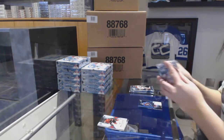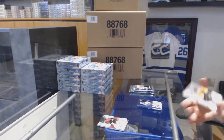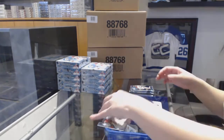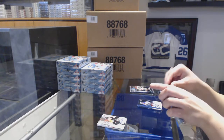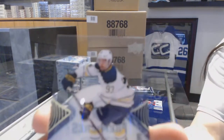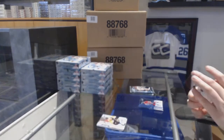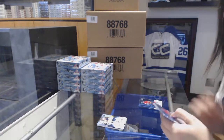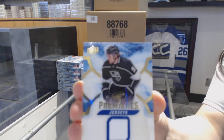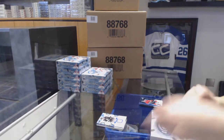I'll show the entirety of the first box and then I'll start going a little quicker on the higher rookies. Sub-Zero rookie for the Boston Bruins, Jake DeBrusk. Rookie Premieres, numbered to 1299, for the Buffalo Sabres, Victor Antipin. And an Ice Premieres jersey for the Los Angeles Kings, Adrian Kempe. Alrighty. On to box two.